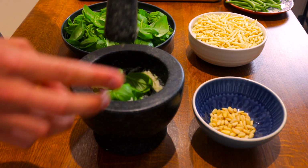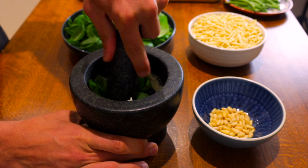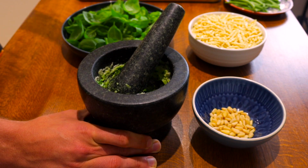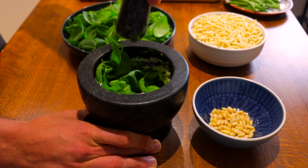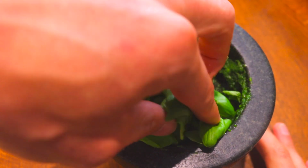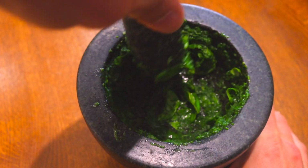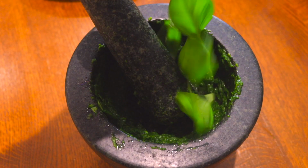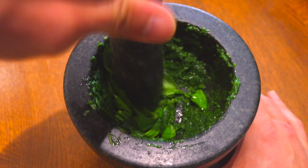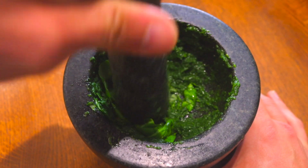Now that our garlic base is ready, we can start adding the basil. Take a few leaves at a time and repeatedly crush them. You don't want to overfill the mortar, it's best to concentrate on a few leaves at a time, and continue this process until all the leaves are incorporated. Crushing the basil extracts all the beautiful essence of this plant and will release a fresh, pleasant aroma.